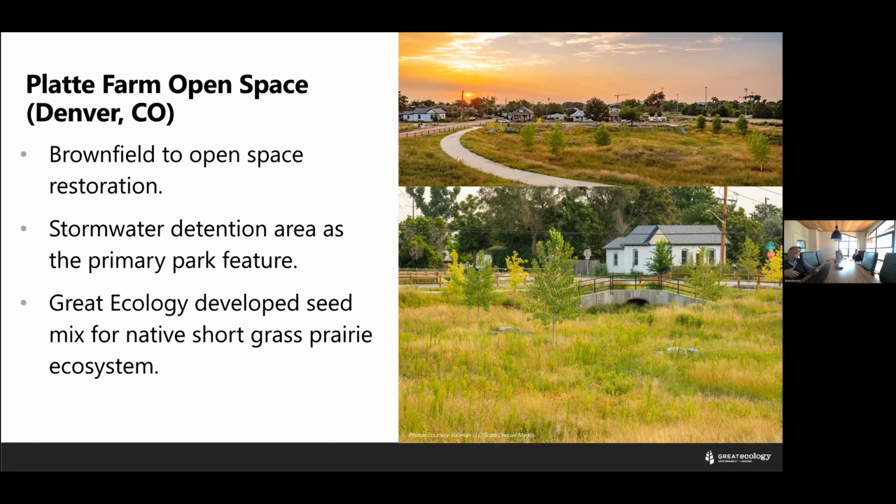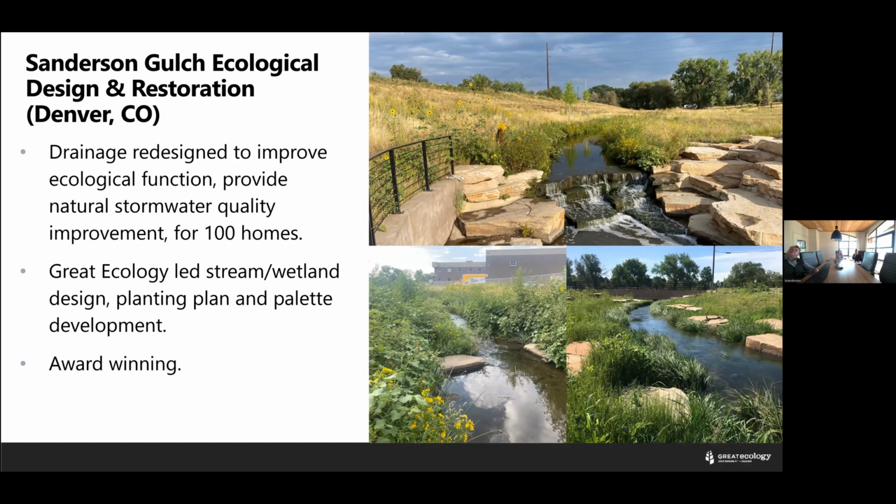So there was a brownfields project, and they decided to try to create a seed mix using the native grasses, which, if you don't know, are becoming somewhat rare to use. And it wound up absorbing the stormwater and not causing flooding for about 100 different houses. Okay. And this is what it talks about here, is the 100 homes were saved from having to get flooding. And we designed all of this.